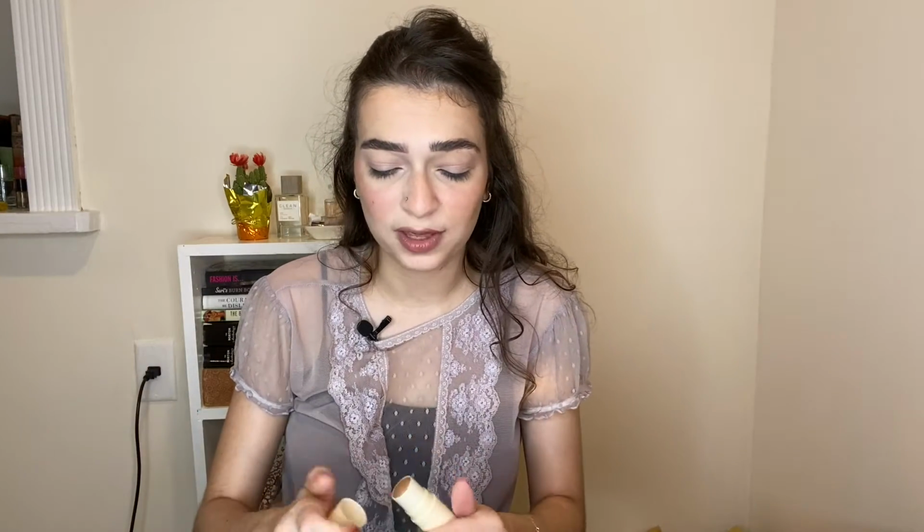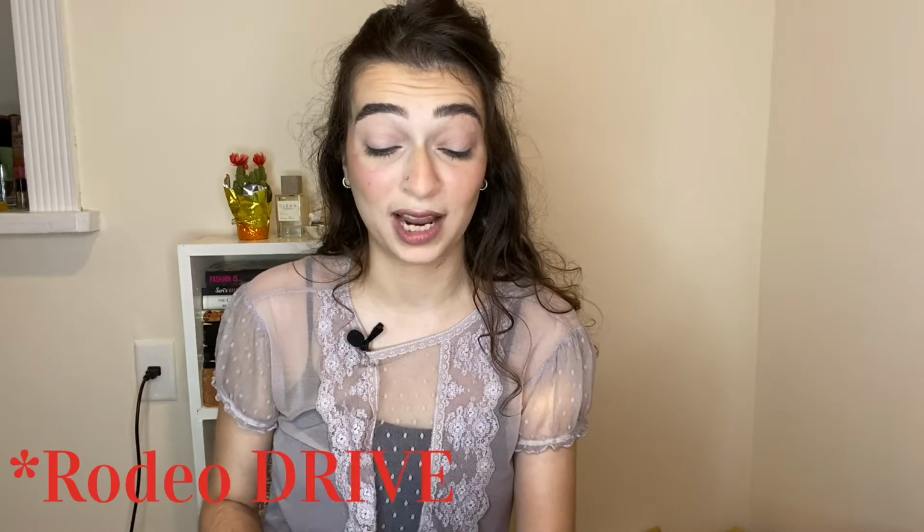They only have two shades of this bronzer, in a Dune and in a darker shade as well. So honestly, this is a little bit orange for me. I wish it was slightly more cool toned, a little bit more neutral rather than warm tone, but I'm still gonna use it anyway. Don't think I'm not. And now it's time to try the Rodeo highlighter.